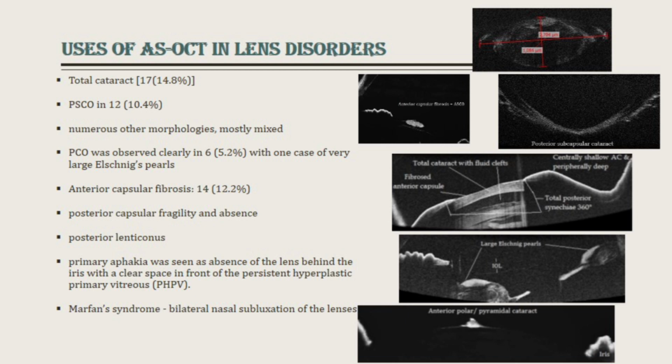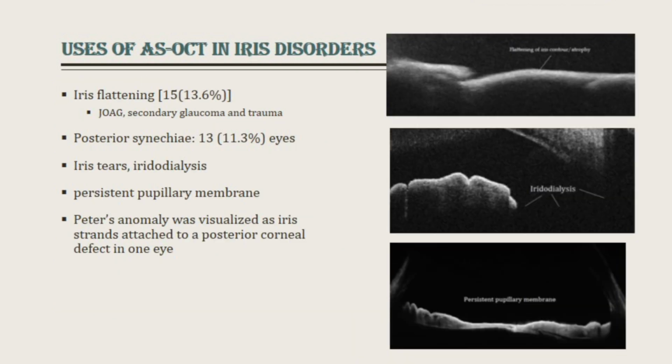A lot of lens morphologies were observed. This is a lamellar cataract, posterior subcapsular, anterior capsular fibrosis, posterior capsular opacification with large Elschnig pearls, anterior polar cataract, and total cataract, which was found in the majority, along with posterior capsular fragility or absence, posterior lenticonus. Primary aphakia was seen in one case of PHPV, and nasal lens subluxations were also diagnosed.